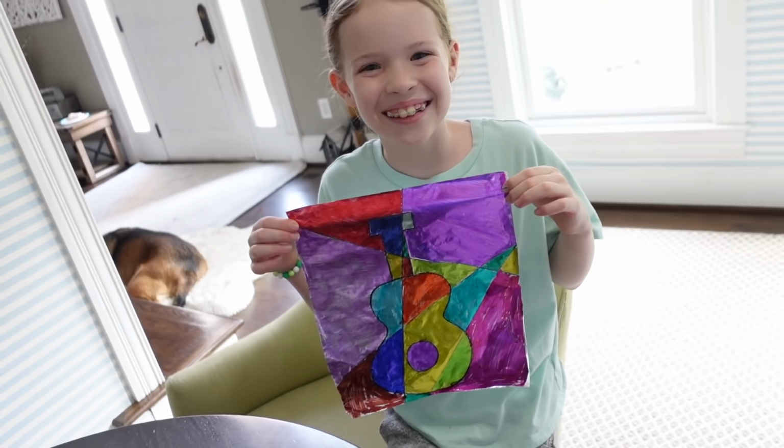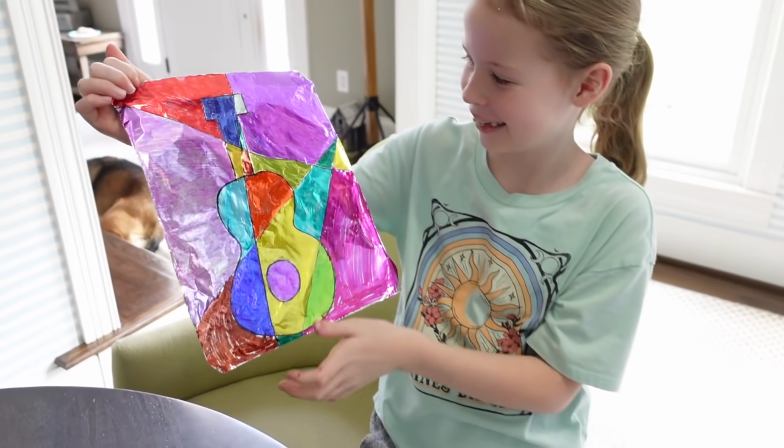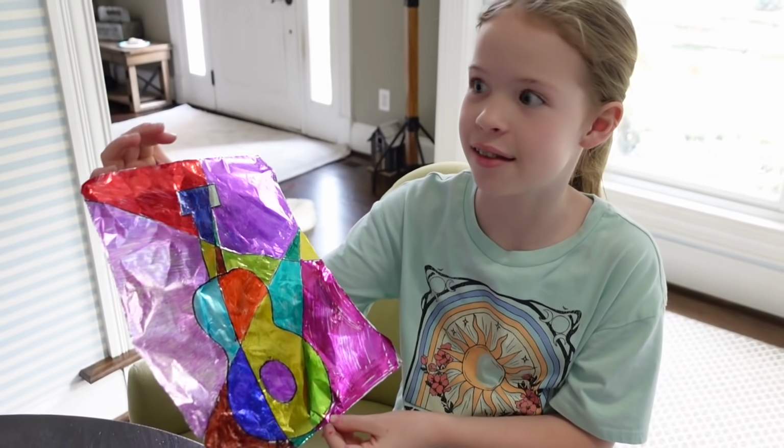This is actually one of our favorite rainy day activities or snowy day activities because we always have permanent markers and we always have aluminum foil, so it's an easy thing to pull out and keep the kids busy, entertained, and allow them to get a little bit creative. Looks good, Maya. Thank you. Final art project for the day is completed, and a success, I might add. Yes.